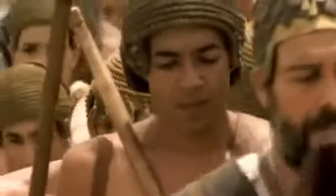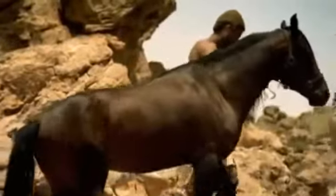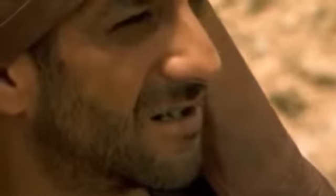A narrow and extended column of troops snakes its way uphill. Dismantled chariots slow their progress. As they crawl over the rocks, the troops are vulnerable to attack. But Thutmose knows it's too late to turn back. There's no time for second guessing. His men follow without question, but surely some believe they are marching to their deaths.